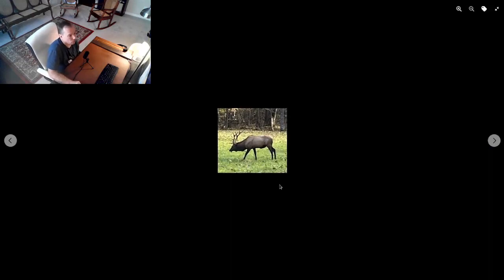The park is known for elk being reintroduced and thriving. There is a close-up of a bull with a full rack. This was fall, so they had their full racks. And really cool, nice animal. It's like a cross between a horse and a deer. It's a big animal.